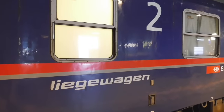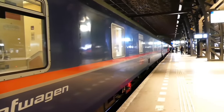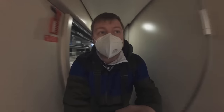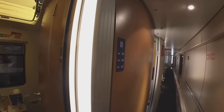Our Nightjet arrives with seated cars, or Sitzwagen, couchette cars, or Liegewagen, and the sleeper cars, the Schlafwagen, all in tow. Well, it is not as busy as I thought it was going to be here. It is car 252, that's us. Hello. Okay, we are in 42. Finding my berth is pretty easy.